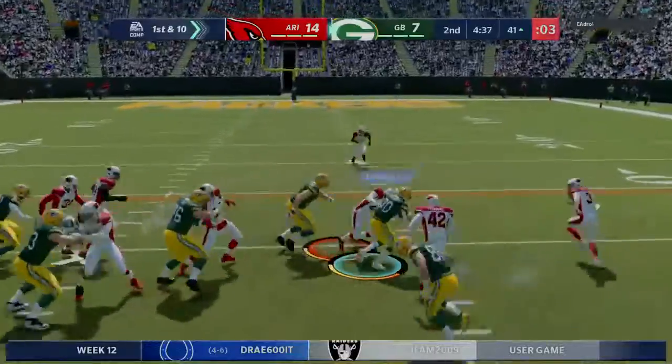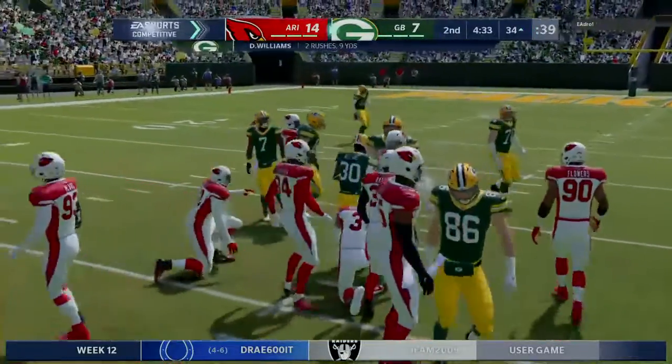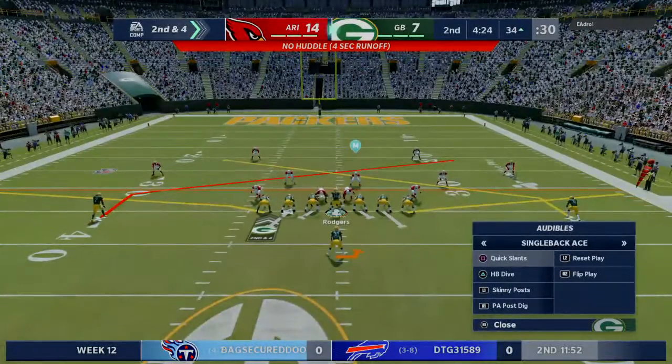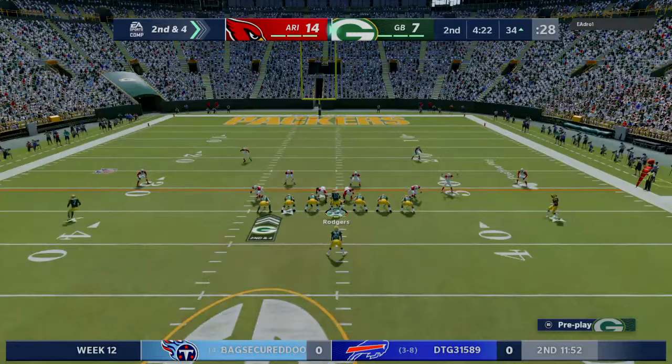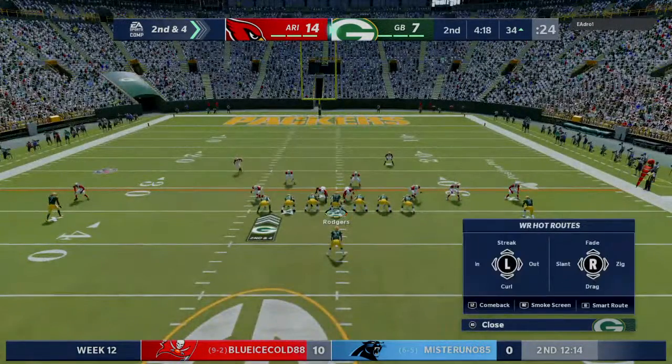They'll run it with Williams and give him 6 yards here as he's stopped near the 35 at the 34. 6 yards on that last play. Here's 2nd and 4. It's a pickup of 6. Brings up 2nd and 4.